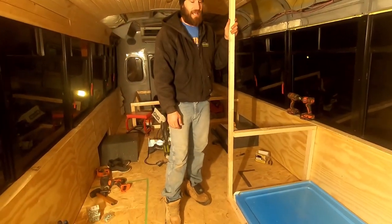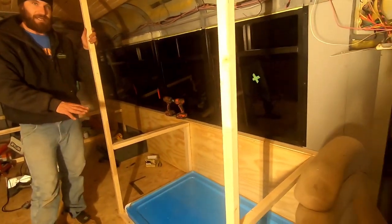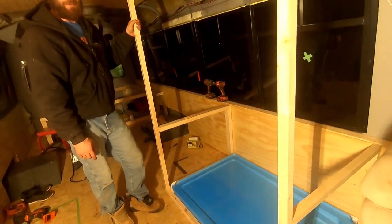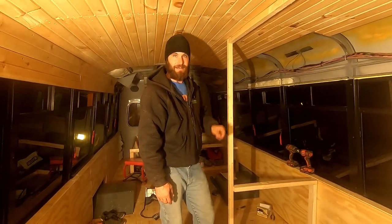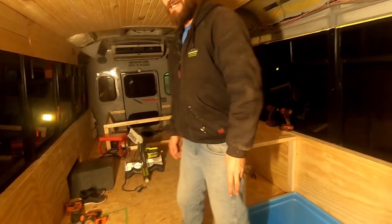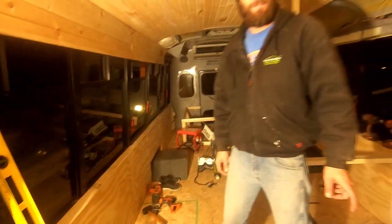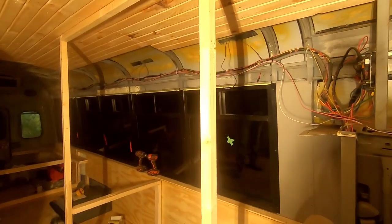Okay, the end of our day. We got the bathroom framed in. We don't have the drain in yet, but it doesn't look too bad. It doesn't take up a lot of space. It's looking good. The bus has slowly come together. Now, to be continued.